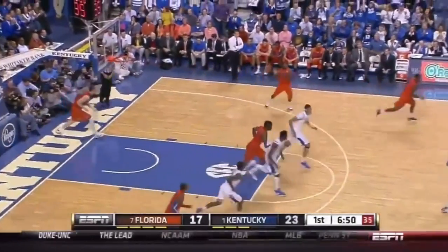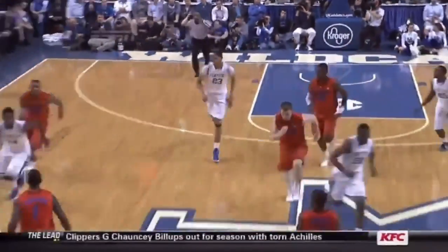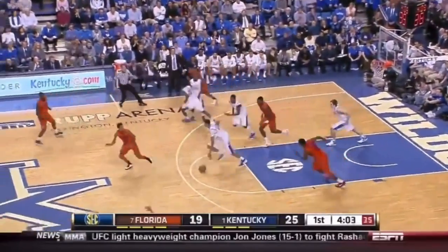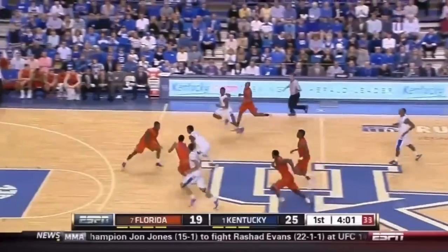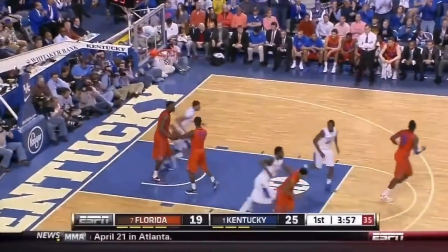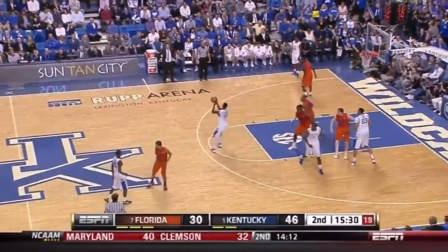I told you, Brad, bring out the big rock. You take a look right here at Michael Kidd-Gilchrist. He's going to take the rock. He's going to go coast to coast. He's going to split the defense. Like I'm saying, Shaquille should develop a shot. Why? When he played for the dunk. Rosario turned it over. Kidd-Gilchrist to the rack. My friends, this kid is a gamer. That was non-existent earlier in the year.